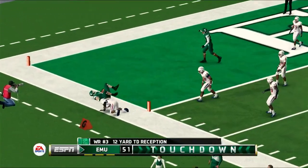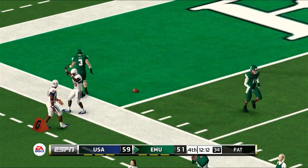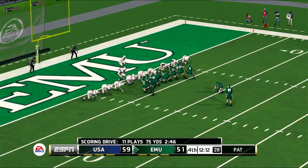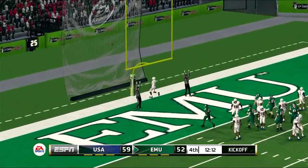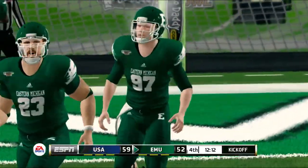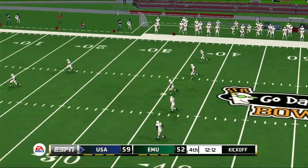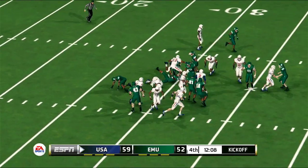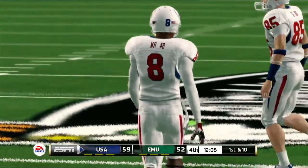Fires quickly, touchdown! Tacks on the extra point. The kicker looks like he's ready to kick this one off. Gathered in at the 6. He makes it out to maybe the 29-yard line.